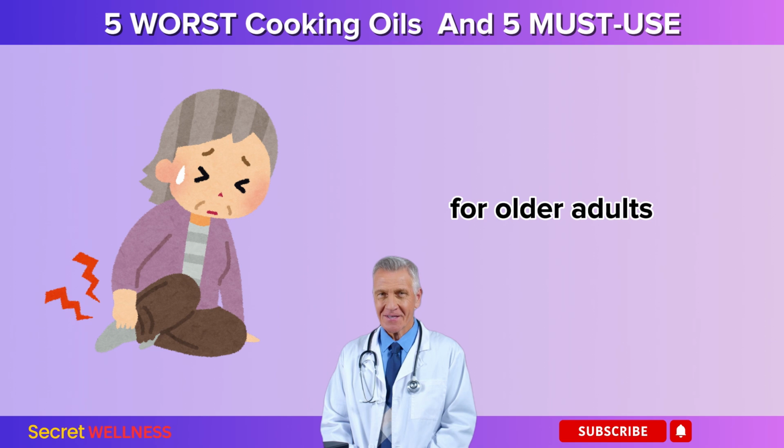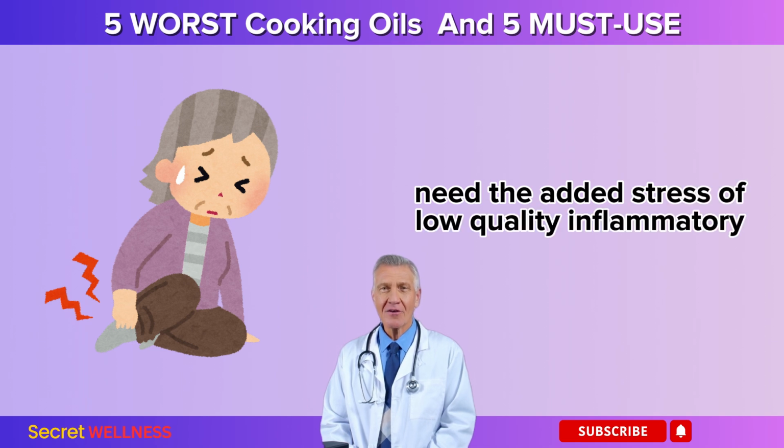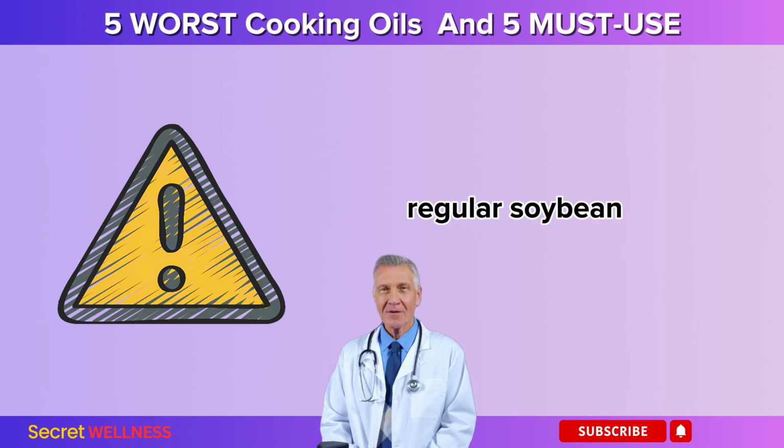For older adults, this matters. A body already working harder to maintain balance doesn't need the added stress of low-quality inflammatory fats. In fact, some research suggests regular soybean oil intake may interfere with brain health and insulin function.